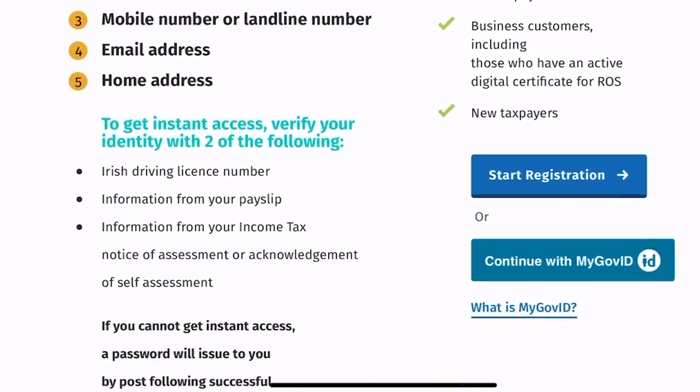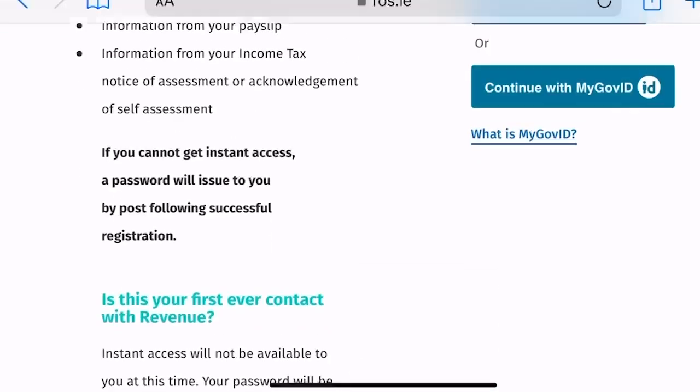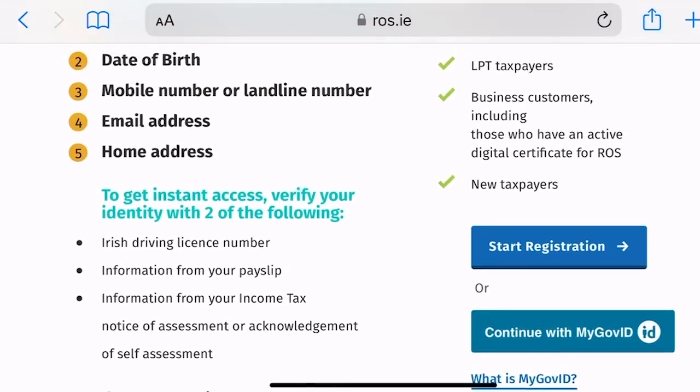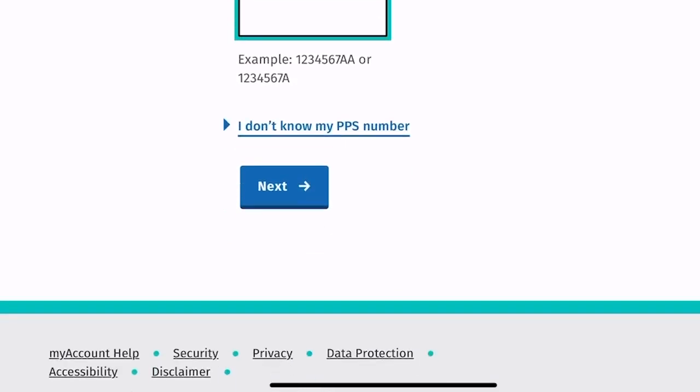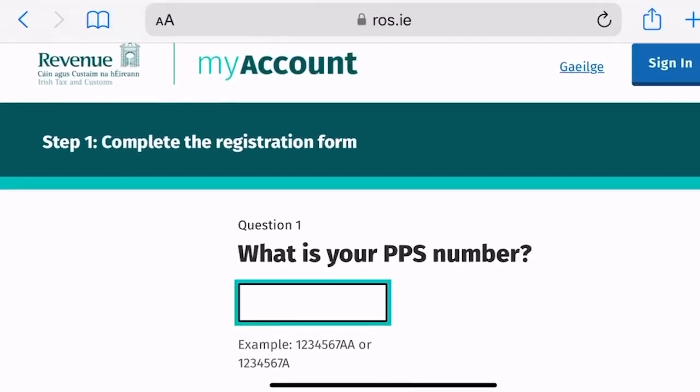Some of the information that will be required is your date of birth, your PPS number, your phone number, your email address, and also your home address. After you are done with the registration, you have to wait for a period of 1 week, sometimes 5 working days, to receive a code to access your account.